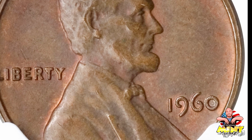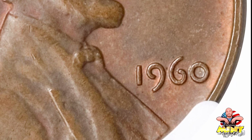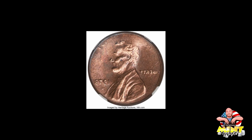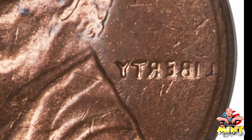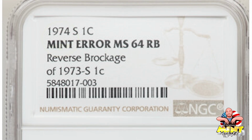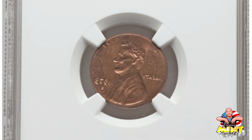According to Heritage Auctions, this Brockage error was created when this planchet was struck by the obverse die and the obverse of the previously struck cent that was stuck to the reverse die. This penny was graded mint state 62 brown and sold at auction for $1,092.